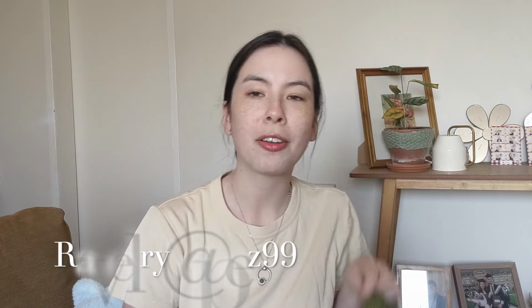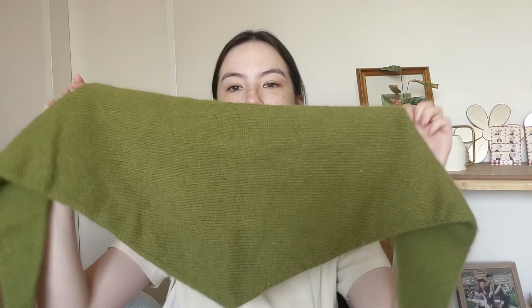I have this on my Ravelry projects. My Ravelry is Pez99. I'll put it down below if you want to check it out for more details. I followed the pattern pretty closely, besides the fact that I had started with a size small, but if I had knitted up to where it told me to knit, I would have had a really awkward amount of yarn left over. So I knitted a little bit more than that, and so we'll call it a medium. It's technically a medium, but yeah, super happy with it.